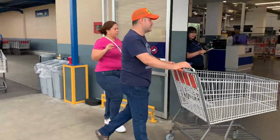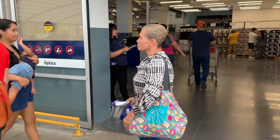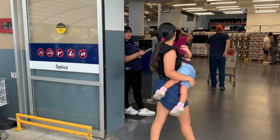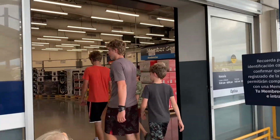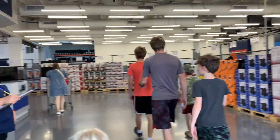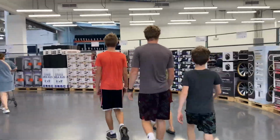As you enter the store, you will have to show your membership card. You'll see various items at the entrance. Items in this store shift often, so this is just a tour of what the store currently looks like in May of 2025.